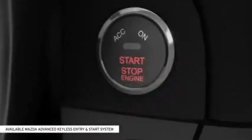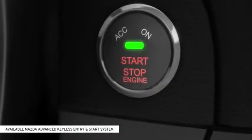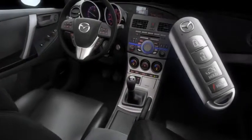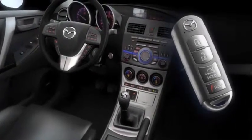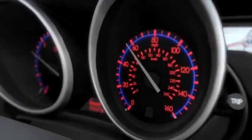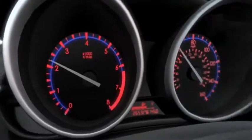The available Mazda Advanced Keyless Entry and Start system lets you unlock the doors and start the engine with the push of a button, while your keys stay safely in your pocket or purse. The 2010 Mazda 3 5-door is even easy on your eyes, with clearly readable electroluminescent gauges.